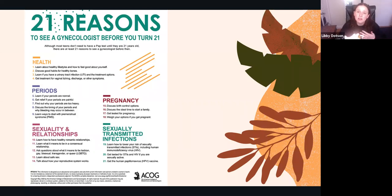So at 18, 19, 20, so that you can start understanding and being proactive about your health, start getting STI testing, initiating those conversations about the HPV vaccine. But the CDC does recommend a Pap test, which is the standard test to see if there's cervical abnormalities or cervical lesions or cancer. And just want to emphasize when you hear Pap test, the reason for getting a Pap test is to test for these different reproductive cancers.